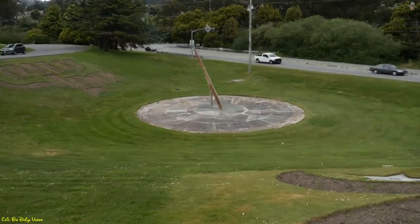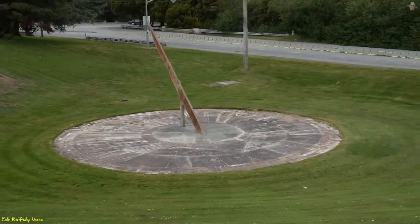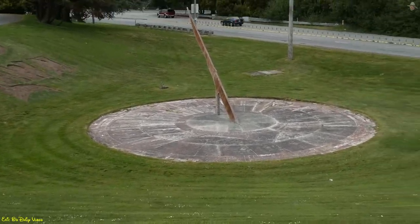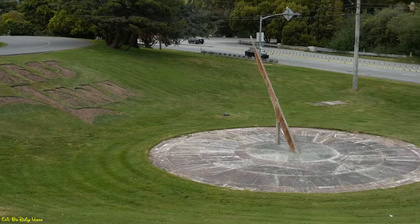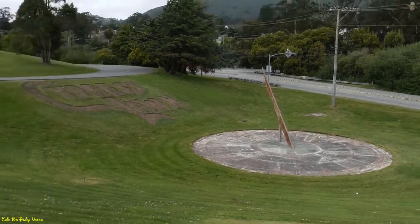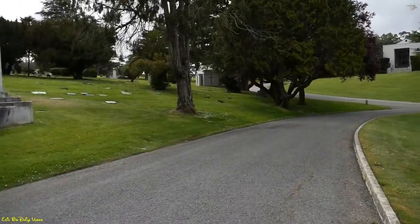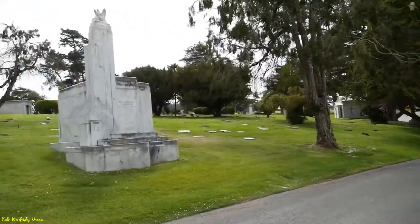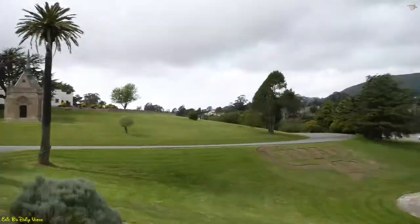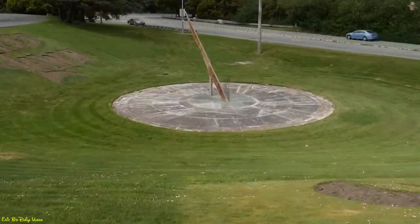Right there, right off El Camino, you have a sundial. Pretty big sundial. Don't have a lot of history of the sundial. I tried looking it up, and I'd have to go on the Cypress Lawn Cemetery website, and I didn't feel like doing it. But you got your sundial right there, right in the middle of the Cypress Lawn Cemetery, or towards the end of Cypress Lawn Cemetery. And look at this one right here. But there's your final sundial that I can think of that's here in the Bay Area.